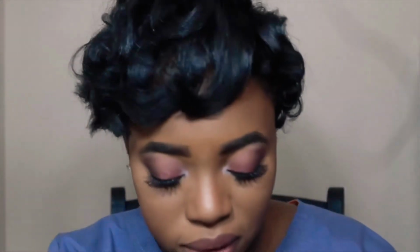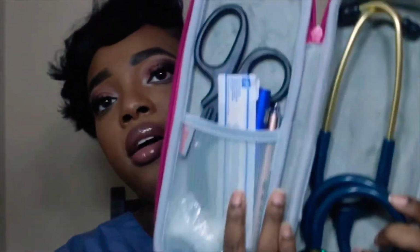I got some gloves in here from clinical. I don't know why I have that in here. I also have a little tongue depressor in here. Don't know why, but it's all in here. The tongue depressor and the gloves I didn't get off Amazon, just to make that clear. But everything else I did get off Amazon. And so that's all that I have in here.